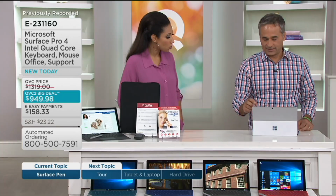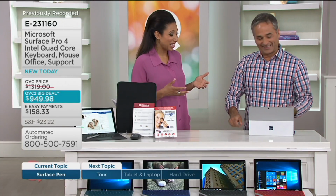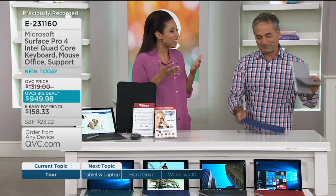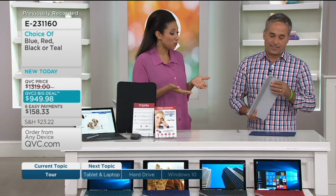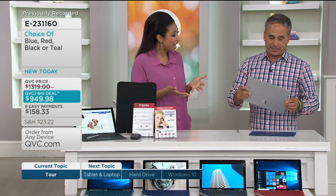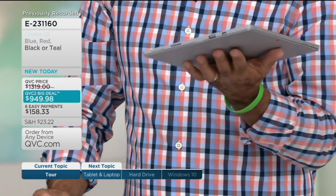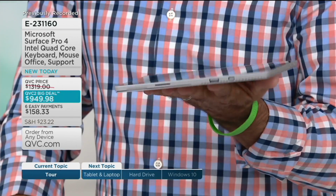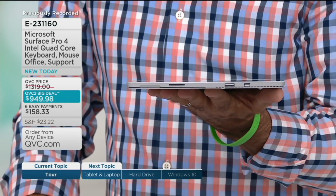Well, let's take a tour of the Surface Pro 4. I'm just watching you touching. If you're not very tech savvy like myself, this is going to be a great tool for you because it's really easy to navigate. Out of the box, you're going to set it up in a very similar way that you would with a computer. A lot of people see this and go, that's a tablet, that can't be a computer. It is, and I'm going to show you over and over again why this is a Windows 10 computer and not a tablet.